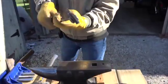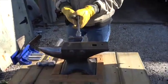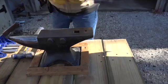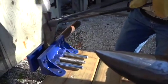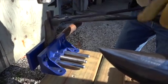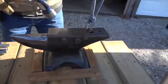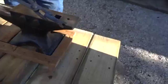I spread that out, and those go flying out 90 degrees. I think I'll put it back in. Spread this side out. Now I'll try to get a little on here. Spread it out some more.